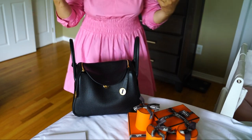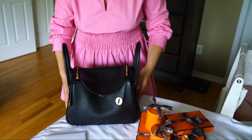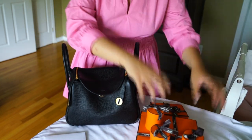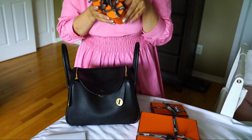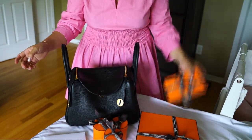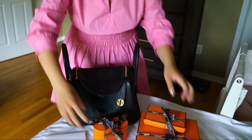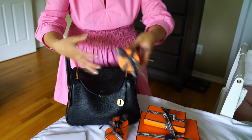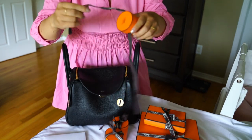Okay, so let's open everything first. I think that's always fun and exciting. It's 5 little items, but you guys can tell 3 of them are twirlies, which I think are super cute. And I have a belt, and I also have a card holder. So let's go open it. I don't really know which one is which anymore, but let's open them.